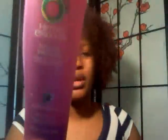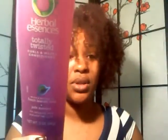So, I'll be using the Herbal Essences Totally Twisted. It is not a lot in here though. So I'll be mixing that with a little bit of water. And the reason why I'm telling you guys there's not a lot in here is because I'm not going to the store today to buy any more. It's going to have to be another week before I'll be picking this up. Just because I get one day off and I really don't want to be in a store. And I do my hair this one day and then try not to do it for the rest of the week. So it's going to have to last.